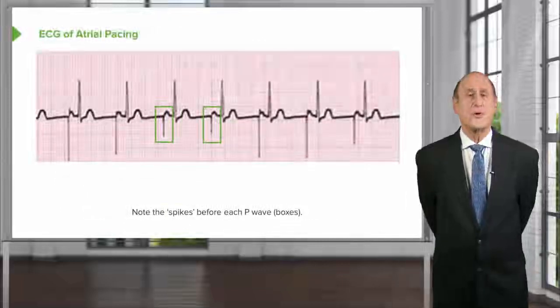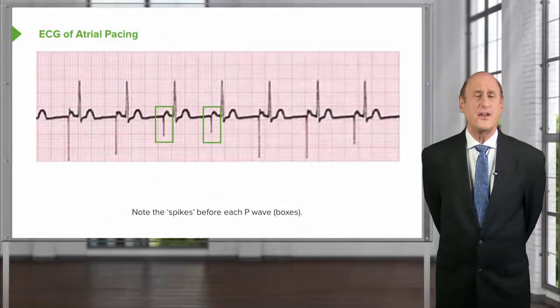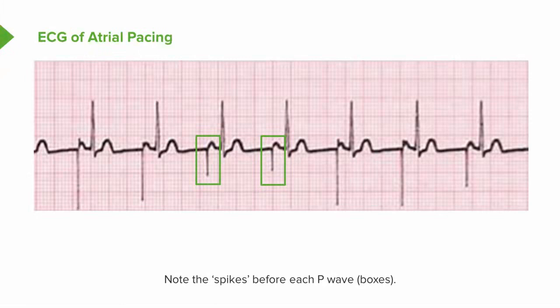Here we see atrial pacing. Notice there's a spike and a P wave and a normal QRS with no spike. The next beat, an atrial spike and a normal QRS. Atrial spike covered in the green box, and on the next, those two beats, the green boxes show you the atrial spike for the pacemaker impulse, a P wave, and then a normal QRS. So this is atrial pacing, no ventricular pacing here.